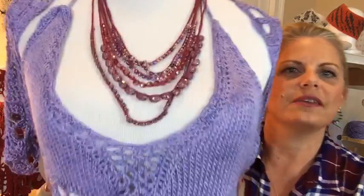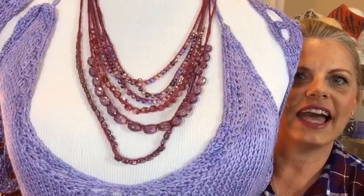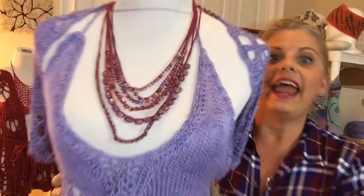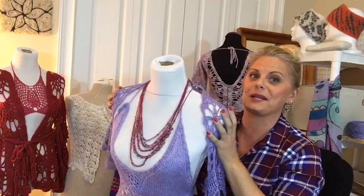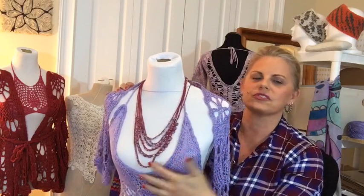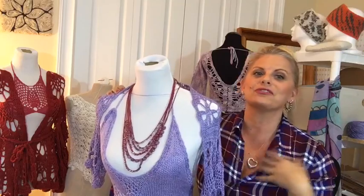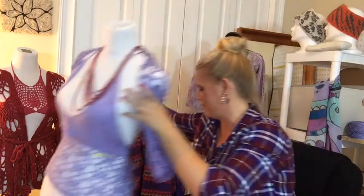Okay, so there's the beads, and you can see that there's different sizes and different textures, and I have them in different colorways, so I think it's going to be a really fun kit. It's super simple. It's just chaining with the beads, so it's really easy, but with changing the beads and stuff, I think it's going to be super cute.